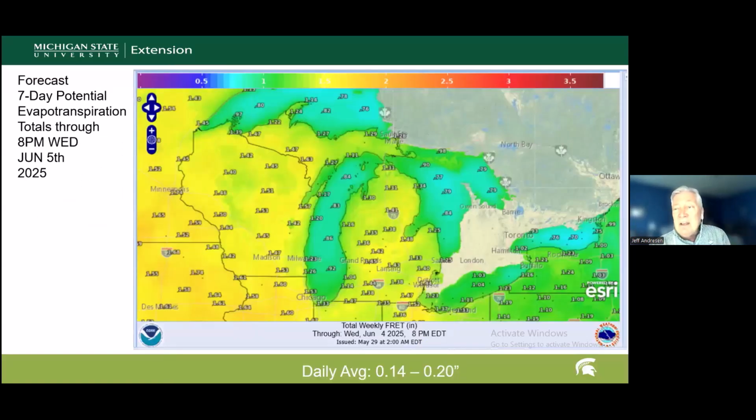And then finally, our potential evapotranspiration and water demand. Given those warmer temperatures, especially coming at the end of the weekend and early next week, our PET rates will be going back up to well above average values for the time of the year. You can see the daily averages here if we look at the whole 7 day period through next Wednesday night, in some cases up to 2/10 of an inch per day. That's a pretty respectable, normal, even a little bit above normal summertime value.